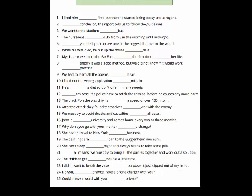Number 16, John is dash university and comes home every 2 or 3 months. Number 17, why don't you go with your mother dash a change. Number 18, she had to travel to New York dash business. Number 19, the paintings are dash loaned to the Guggenheim Museum.